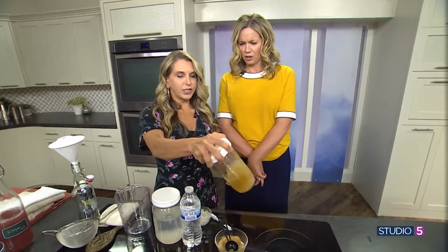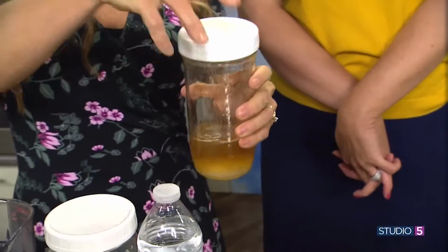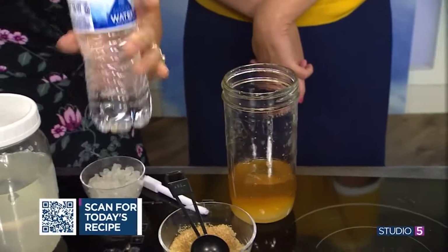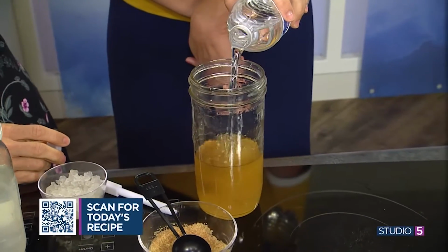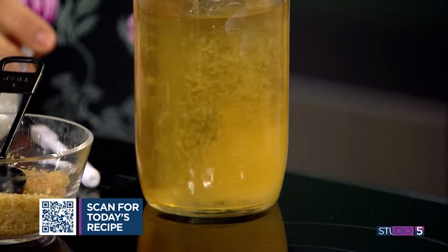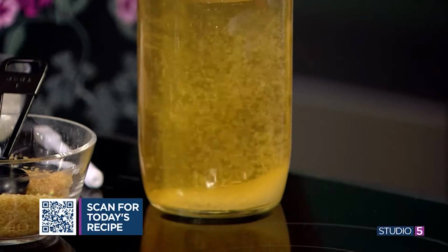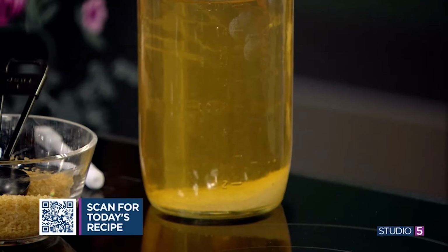Cane sugar. So just kind of mix it up so that it dissolves a bit. And then we're going to fill the rest of it with water. You can use distilled water, spring water. If you use water straight from the tap, let it sit for 24 hours or so. You just don't want any chlorine because these kefir grains are fragile and it could kill the grain.